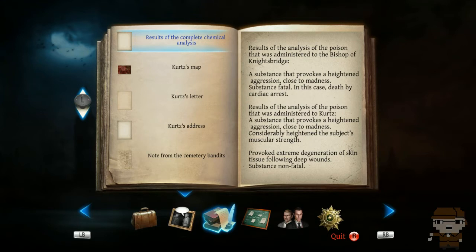Alright, so the result of the complete chemical analysis. The result of the analysis of the poison that was administered to the Bishop of Knightsbridge, a substance that provokes a heightened aggression close to madness, substance fatal, in this case, death by cardiac arrest. Results of the analysis of the poison that was administered to Kurtz, a substance that provokes a heightened aggression close to madness, considerably heightened the subject's muscle strength, provoked extreme degeneration of skin tissue following deep wounds, substance not fatal.